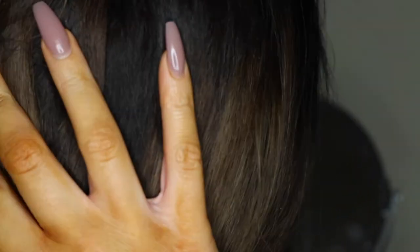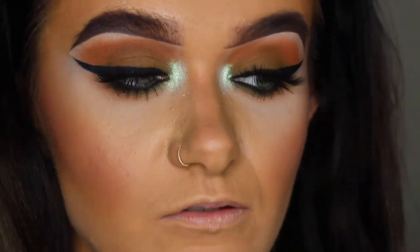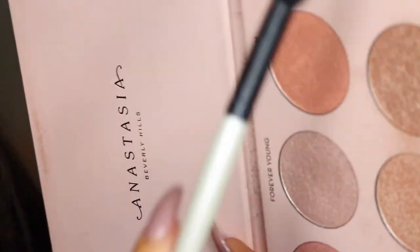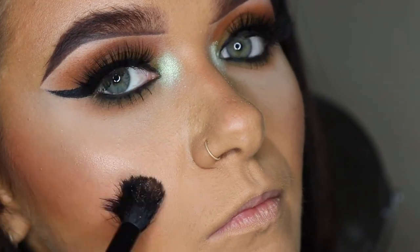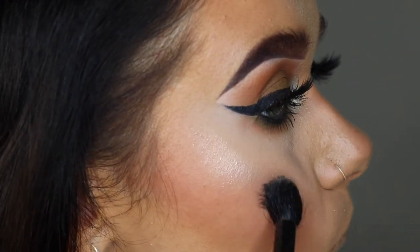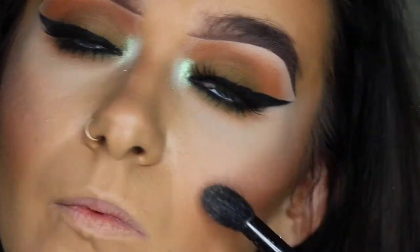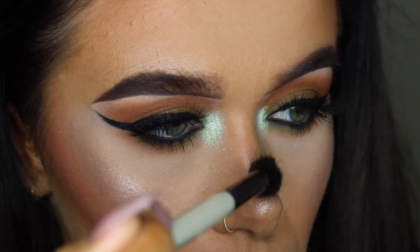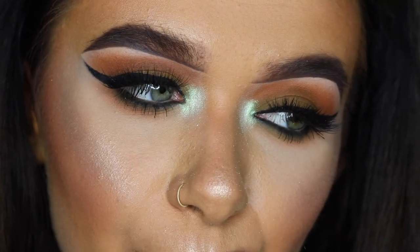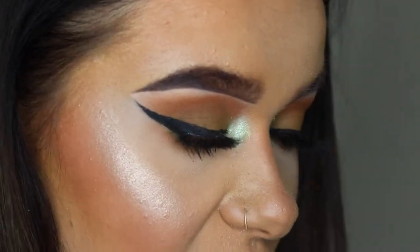Now I'm going to highlight the face with my Anastasia Beverly Hills Nicole Guerrero Glow Kit. I'm going to use one for free, which is that one, because I haven't used this in a while. But it's like my favourite highlighter formula, and Forever Young. Please don't ask what went on with my eyebrows today, because I don't even know.